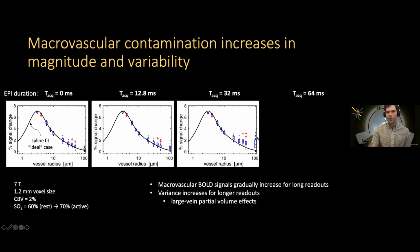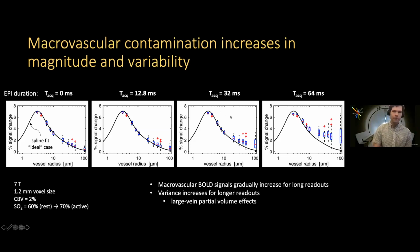Although it's still not so much, the amount of contamination we're getting is still far below the actual peak from the microvessels. And so if we increase our readout duration even longer, we see again an increase in this contamination, but more importantly an increase in the variance of the contamination. This has really important implications: if we have a single large vessel in a voxel, it can impose a large partial volume contamination of our desired bold signal.